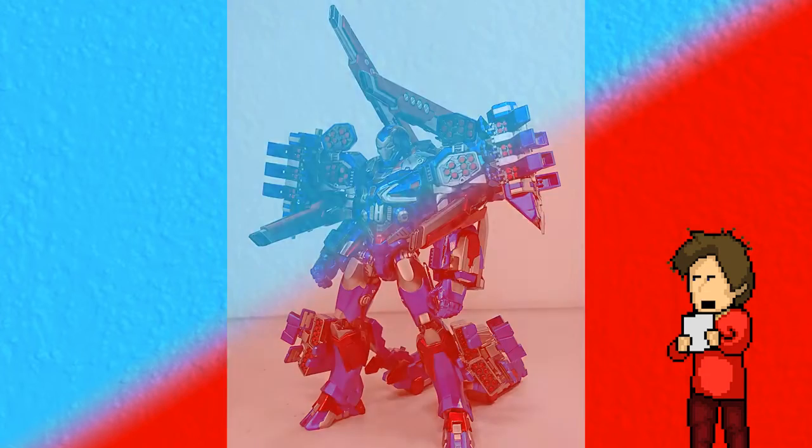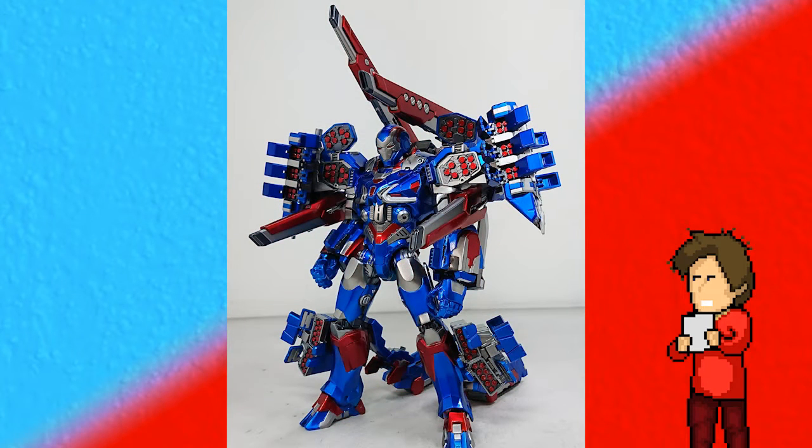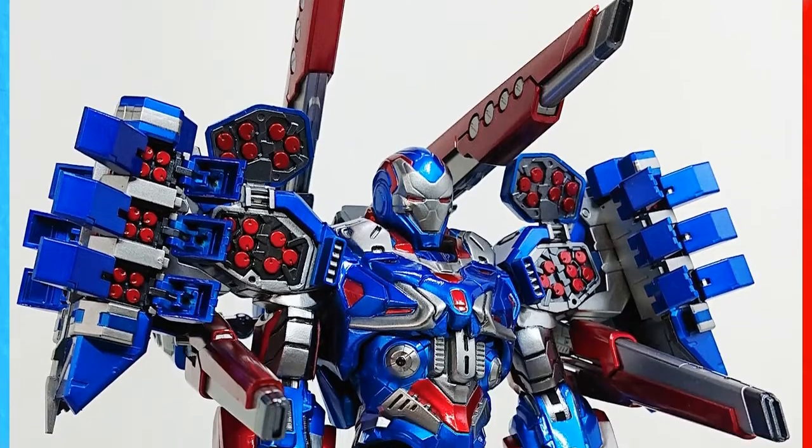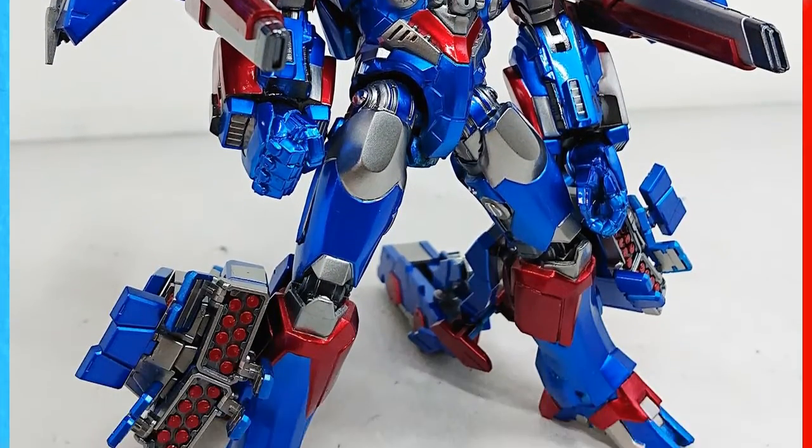Second on your list is this atrocious Iron Patriot armor. What the heck, James? This certain figure already had so much going on, it's a miracle the thing can stand, but this guy just added more and more. I imagine this armor would be much too heavy to fly, much less fight back against Thanos' army.